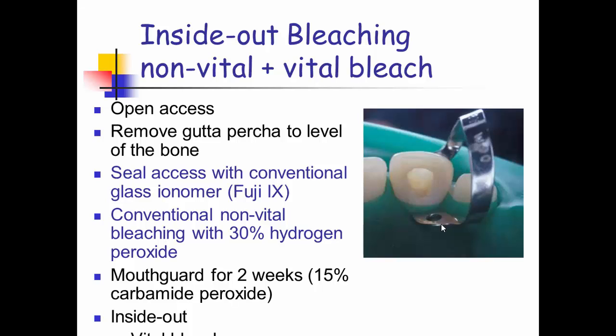The access has already been opened. We removed the gutta percha to a level same as the bone, below the free margin of the gingiva. We seal the access in the gutta percha with a conventional glass ionomer, Fuji 9. We do our conventional non-vital bleaching with a 30% hydrogen peroxide, heating the hydrogen peroxide 5 to 6 times. Once we've completed that, remember we still have the glass ionomer in place.